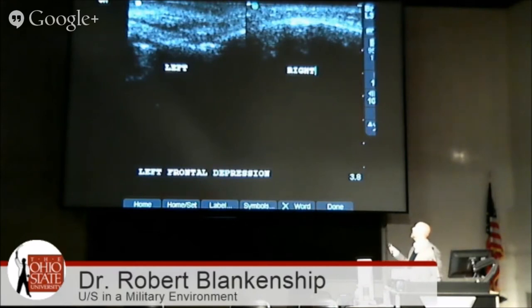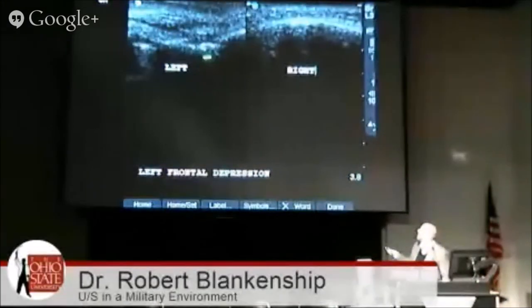This guy was on the checkpoint, and he got ran over by a car or got rolled over by the car. So here's his right frontal bone. Is he going to get a hematoma? Here's his left. Here's a little tip. One side always looks like the other. Here's another tip in ultrasound. If you're born with it, it's round. So when you see right angles, you've got broken bones.